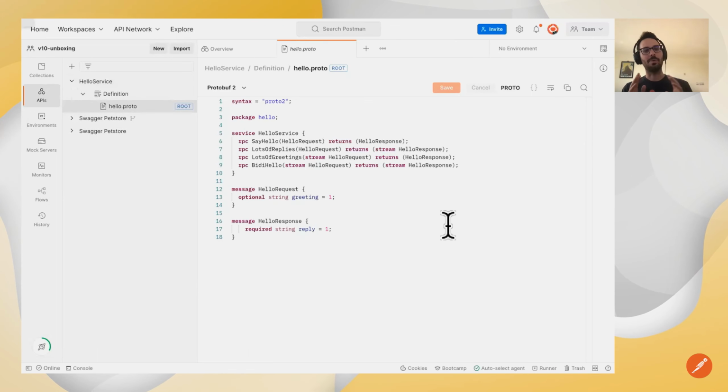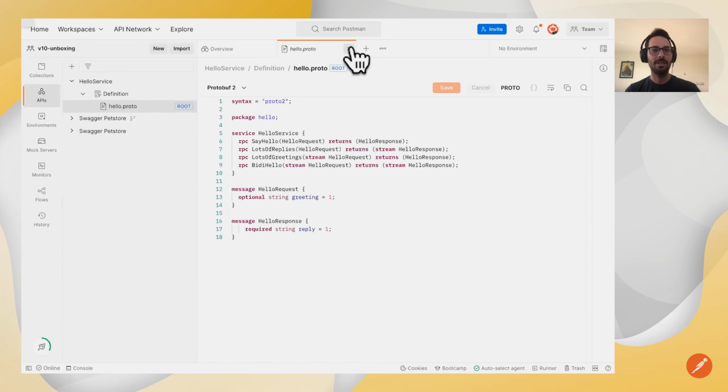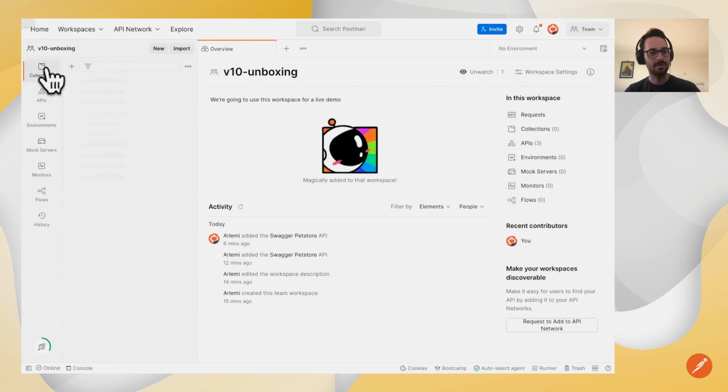And now I'm actually going to jump on the other side of things, which is the API consumer, because that's cool. I can do protofile definition in there. But what's the benefit for me as a user, right? What does this give me when I want to try out an API? Let me jump back to collections.